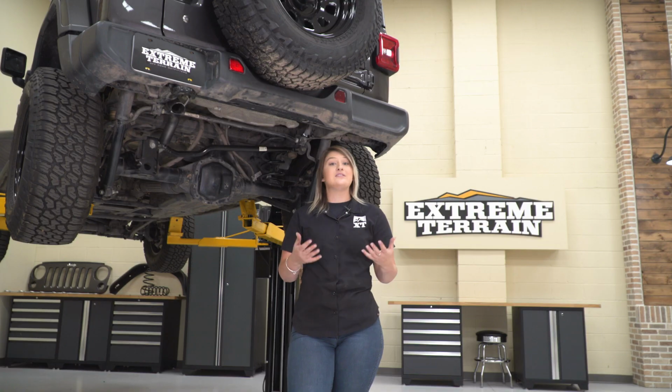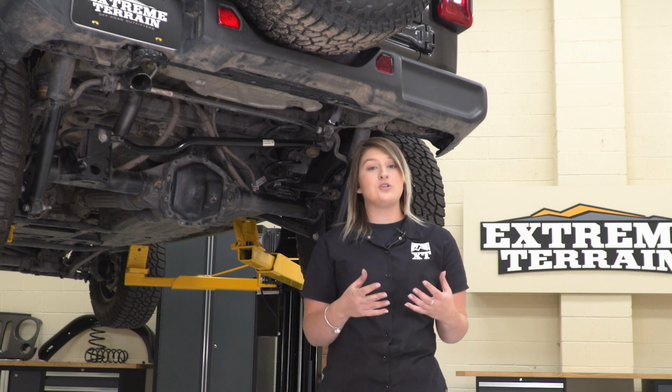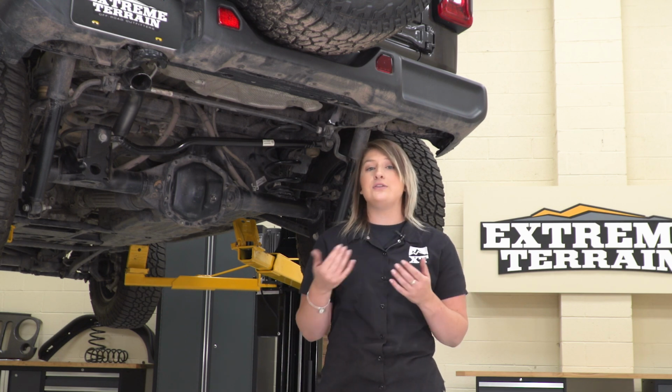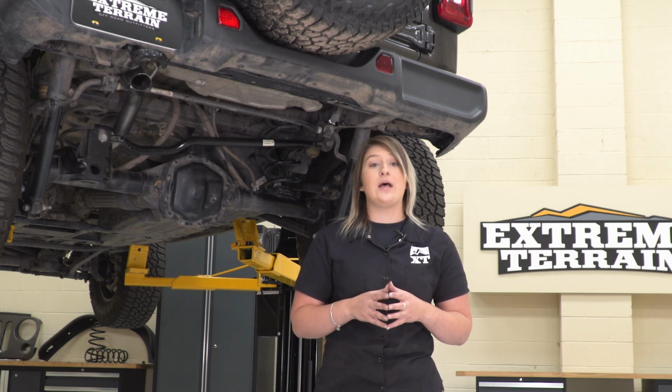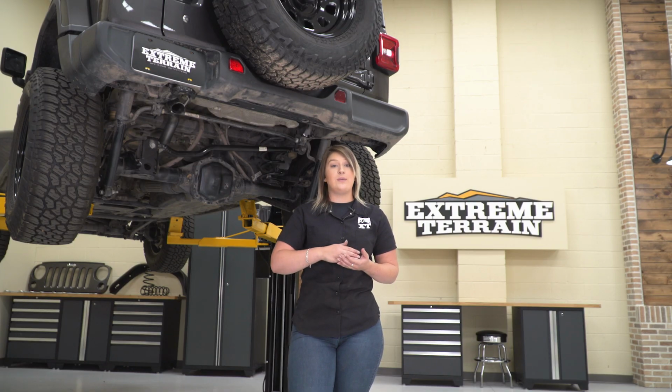Now, this is also going to free up restriction, which is going to get you that increase in sound. However, it's also going to increase your performance. Now, when I'm talking about performance, I'm talking about horsepower and torque gains, fuel economy gains, as well as an increase in throttle response.